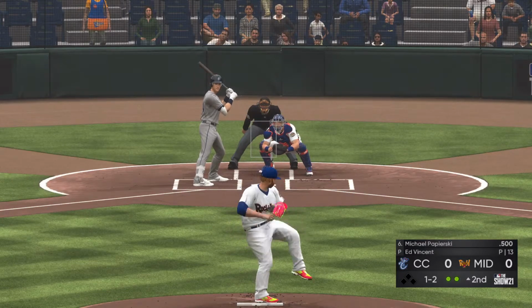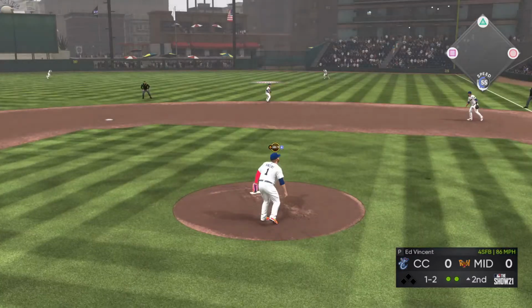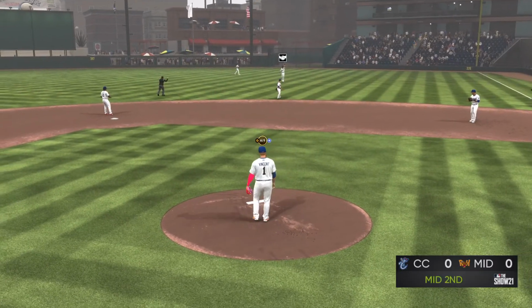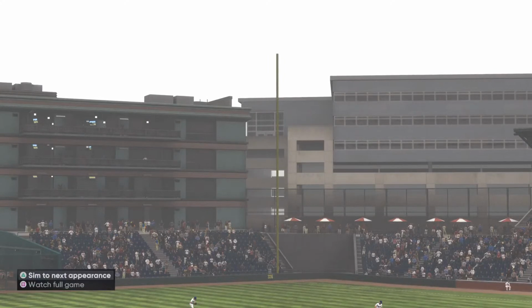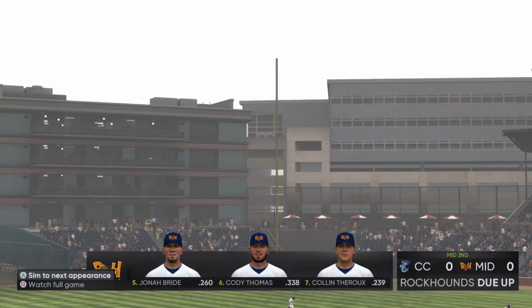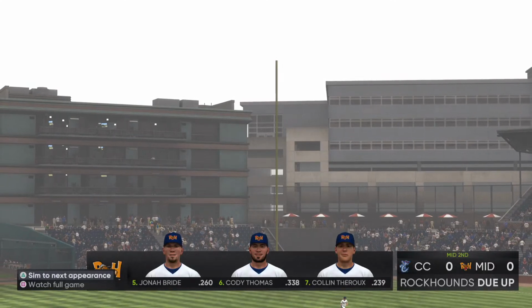Into the windup and the pitch. Lofted in the air out toward right center. Thomas is there, and he'll put it away to retire the side. So they breeze through this half of the inning. We'll go to the bottom half of inning number 2, and we are tied 0-0.